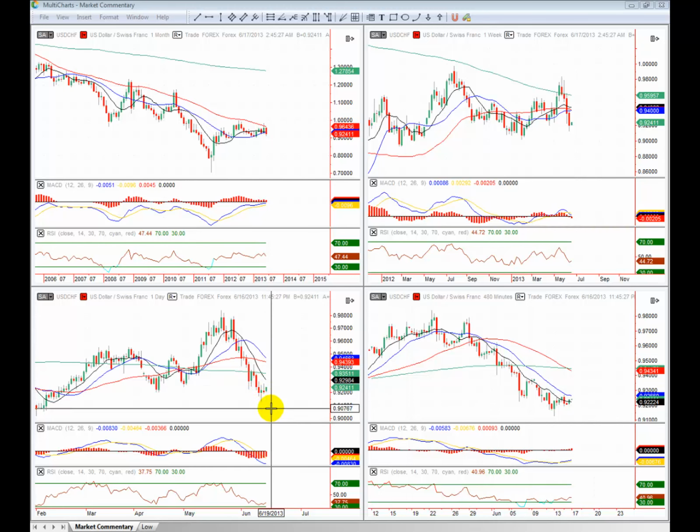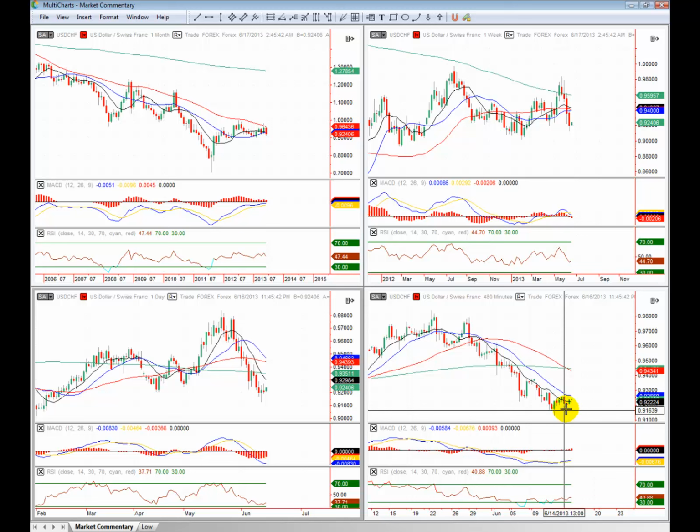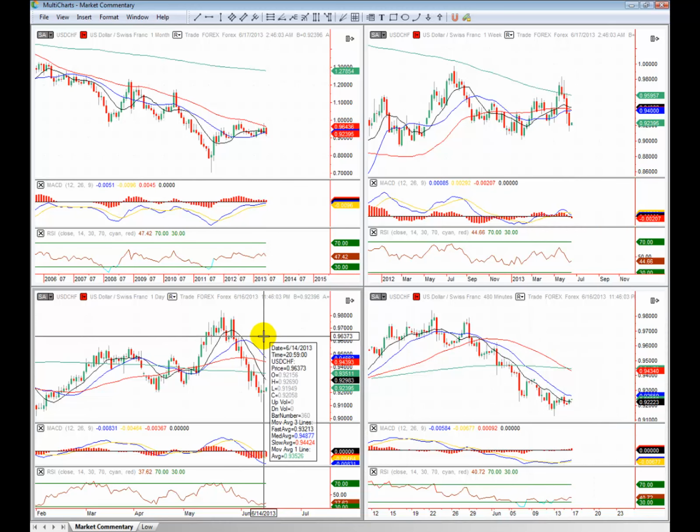And looking at the 480 chart, we got a nice bearish candle right there in the sell zone as well, and then it's also backed up by another bearish candle here on the 240 chart right there in the sell zone. So it looks like if we can get a break of the low of the slope right here around 91.93, it looks like that'll be the level. Let me see right here. The low there is 91.94. So if we can get a break of that level, and then on the daily, 91.94 is the same.